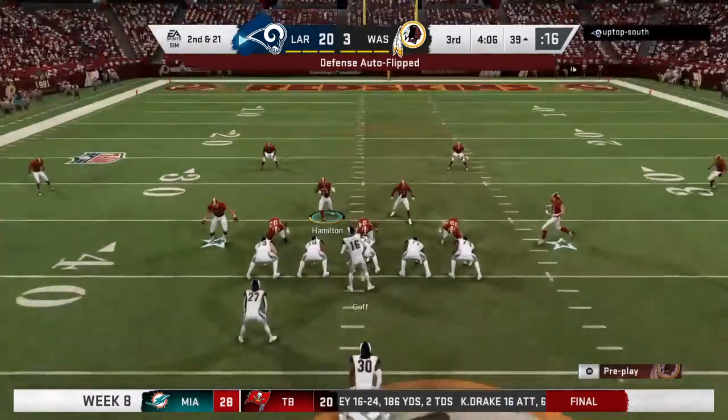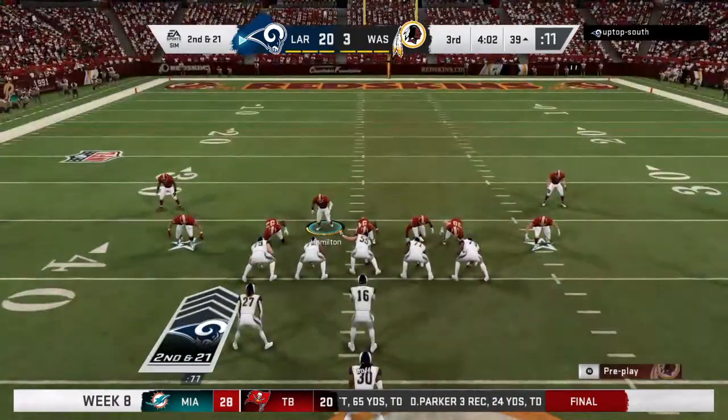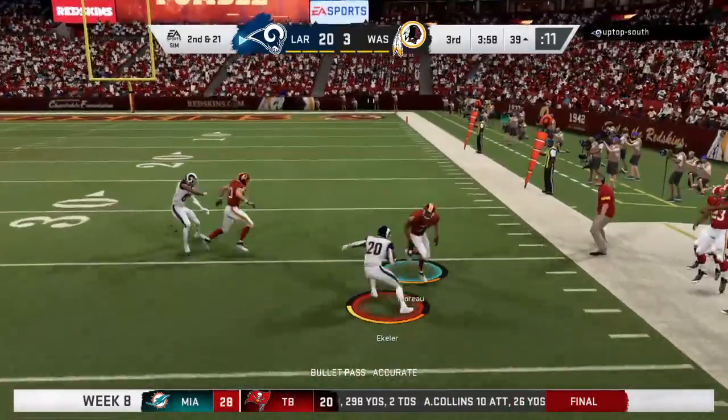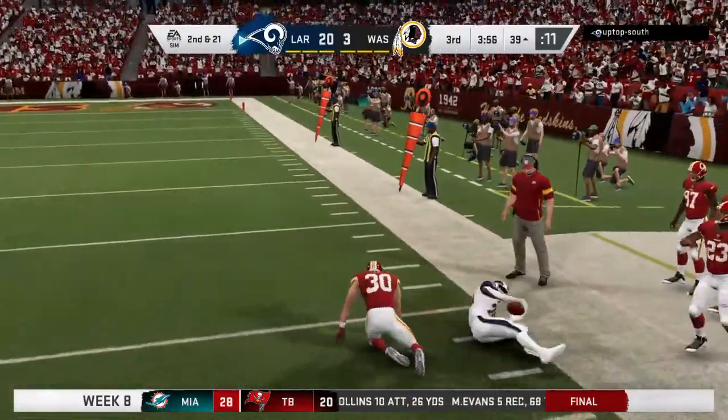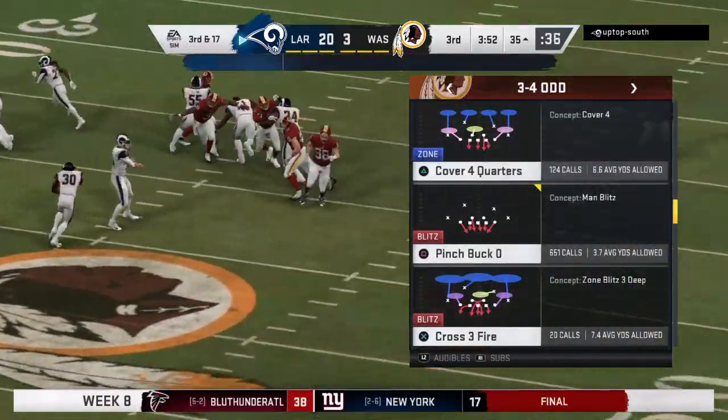Well, they're in some hot water now. After that sack, it's second and 21. He'll get this to Eckler. It's a 4-yard pickup, and they're going to be staring at a third and long here.